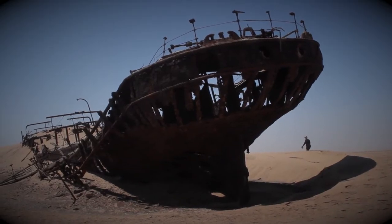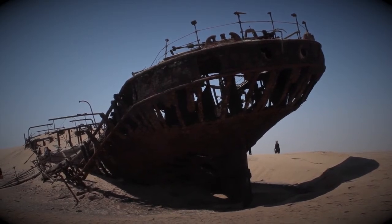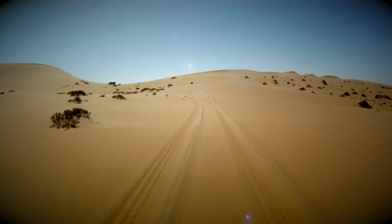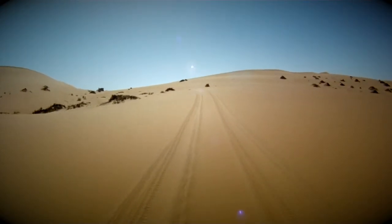Some call it the Skeleton Coast because of all the ships that have gone down here, the heavy mist that hugs these shores. It's a place that is dangerous and alluring, challenging yet spectacular. And it's not the kind of place that is kind to 4x4s.